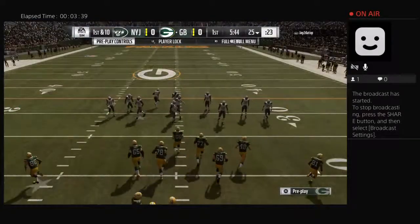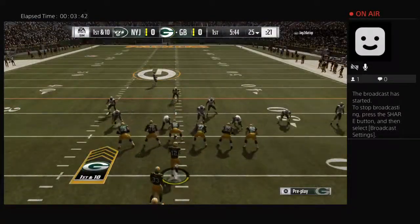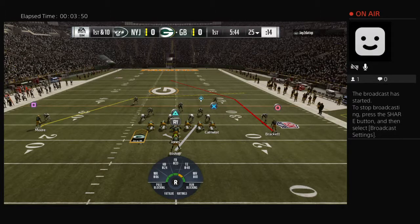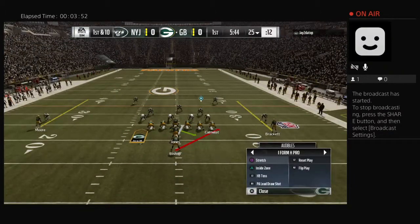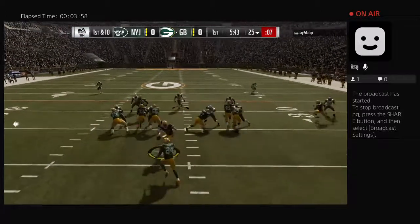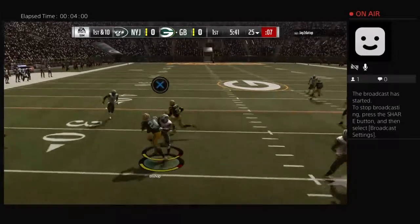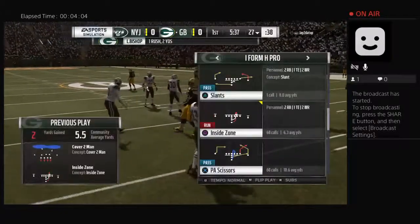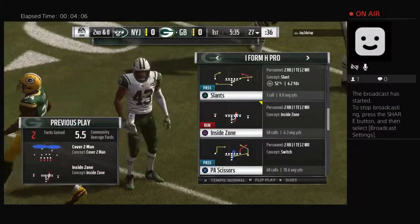So the special teams penalty cost some yardage there as they come out on 1st and 10. And they'll go ground game here with a tailback. And he'll fight forward to about the 27-yard line. Give him a couple on the carry there.